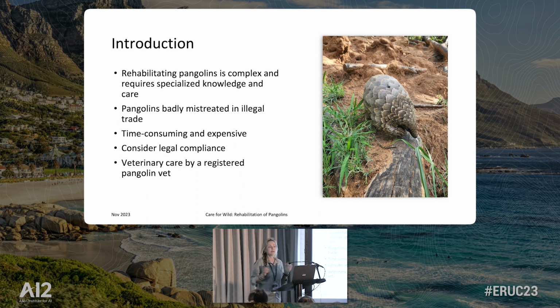So we found they're very mistreated in the illegal trade. What we saw is actually heartbreaking. Curvy came in. She was in a bag of cement and had a tie around her tail. Then they put them in baskets. Then they keep them in old toilets, and it is just ridiculous.